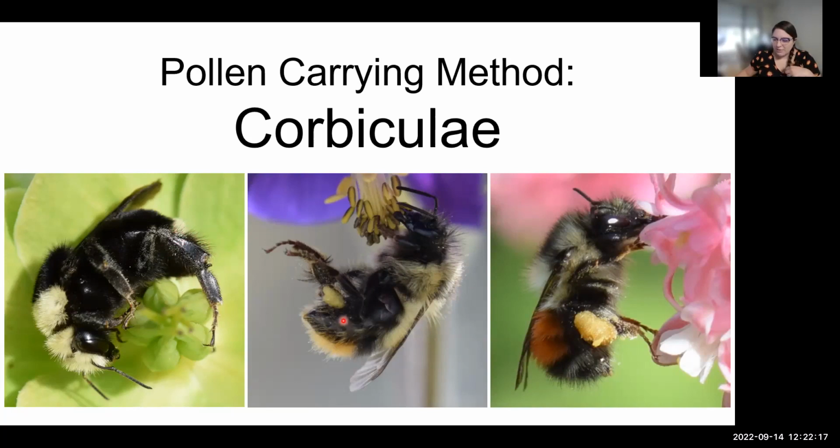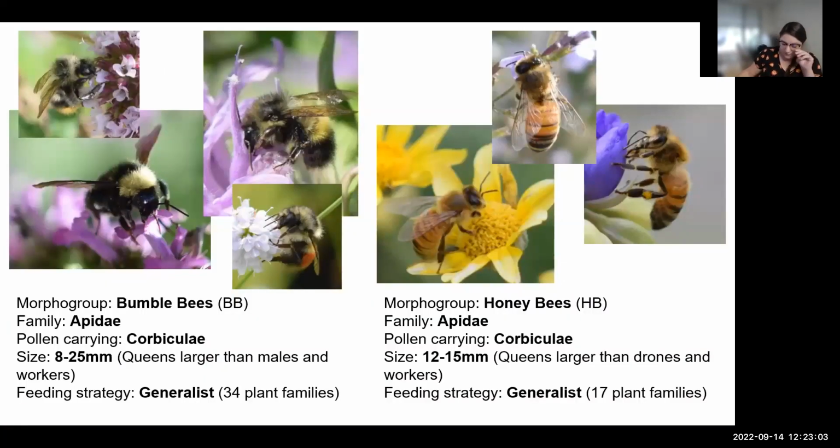As they go around, they start to pack pollen into that trough, and they mix it with nectar to create this pellet that sticks into the trough, surrounded by those dense hairs, so that they can carry that pollen back to their nest and feed it to their young. Again, only bumblebees and honeybees have this pollen carrying mechanism. That's one way that we sort those 2 morpho groups. We have bumblebees on the left and honeybees on the right.